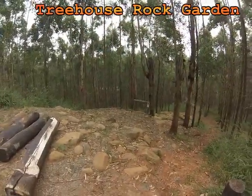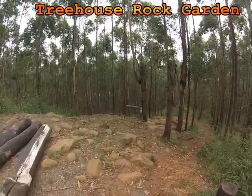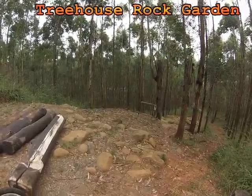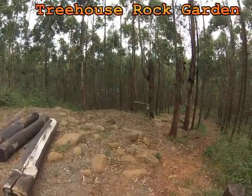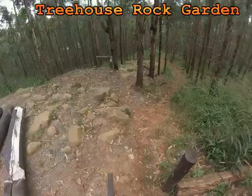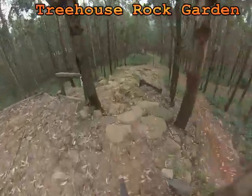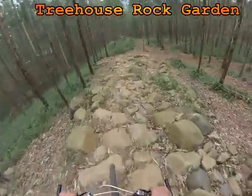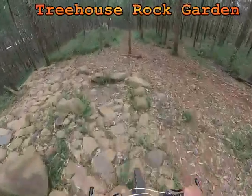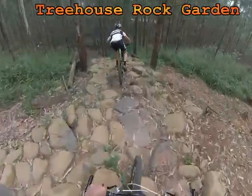What Hilton and I are going to do now is I'm going to take the right-hand line and Hilton's going to take the left-hand line, and we'll just sort of plod down there. We won't go too fast. We'll go at a pace where you can see which lines we're taking. Alright, so this is the right hand line, set up nice and wide, then cut across to the inside.